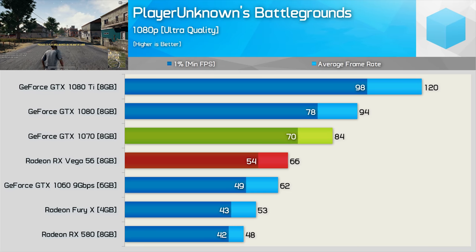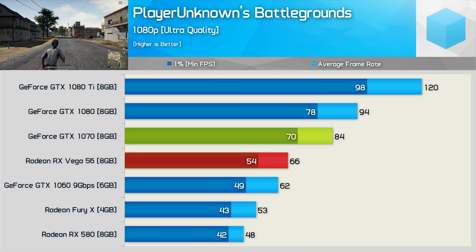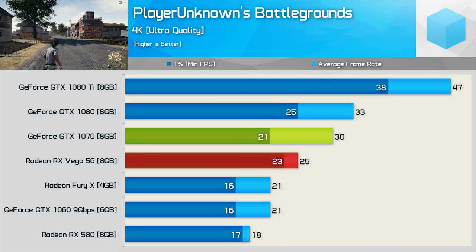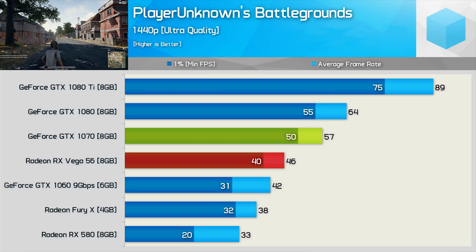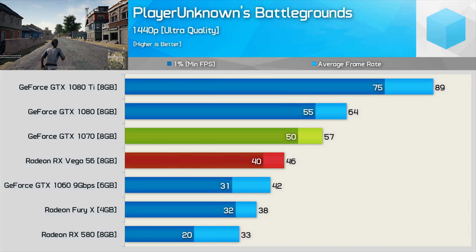Anyway, a bit of a bloodbath here. AMD clearly has some driver development work to do. The GTX 1070 storms ahead at 1080p, delivering 27% more frames. Vega kind of comes back at 4K, but at this point the frame rates are so low it doesn't really matter. Meanwhile, at 1440p, the 1070 was 24% faster, making this a very convincing win for Nvidia.